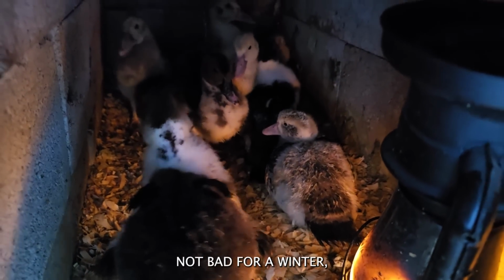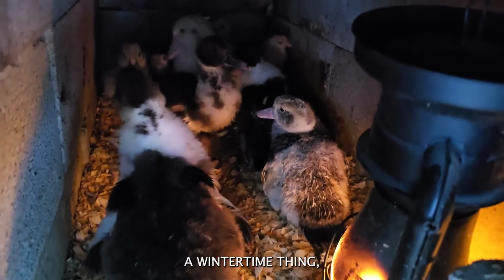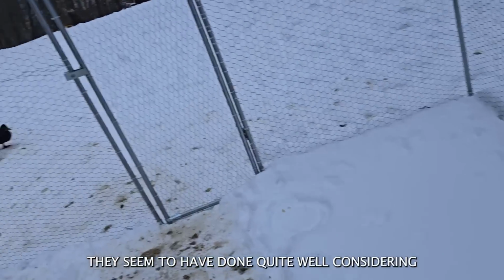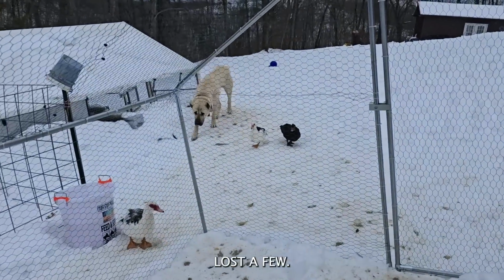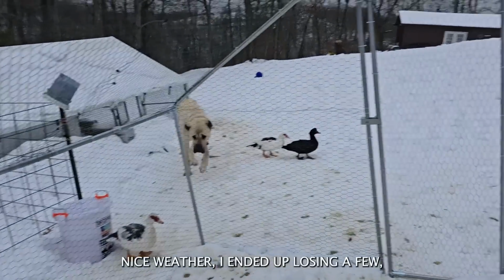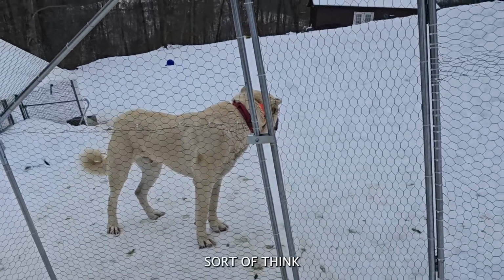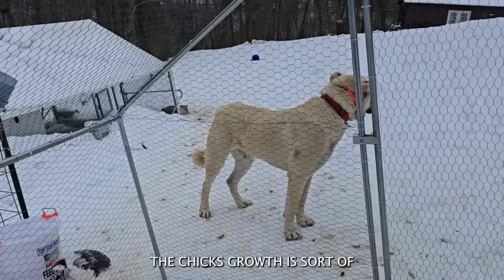Not bad for a wintertime thing. But hopefully you guys enjoyed the progression of it all. We've had some very, very cold days. They seem to have done quite well considering. Lost a few, but even in nice weather, I end up losing a few baby birds one way or the other. Sort of think the chicks' growth is sort of stunted.